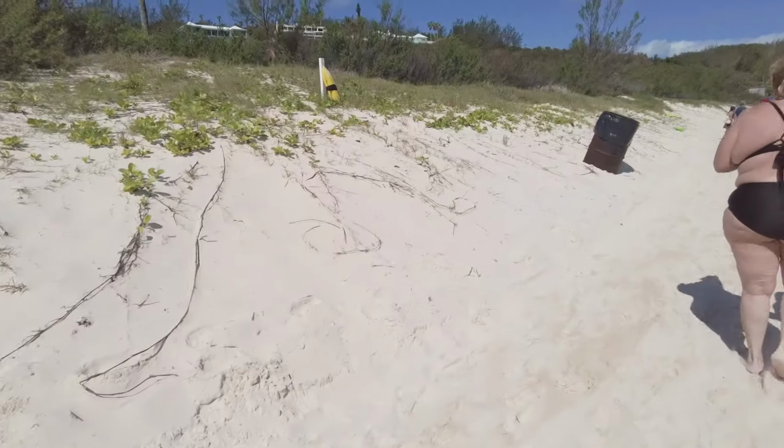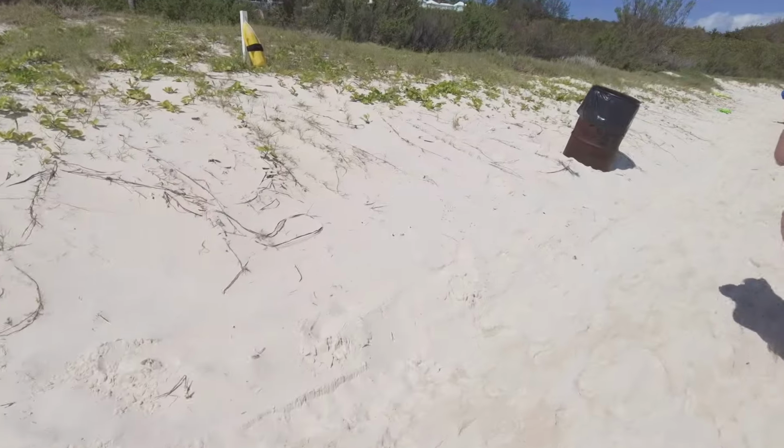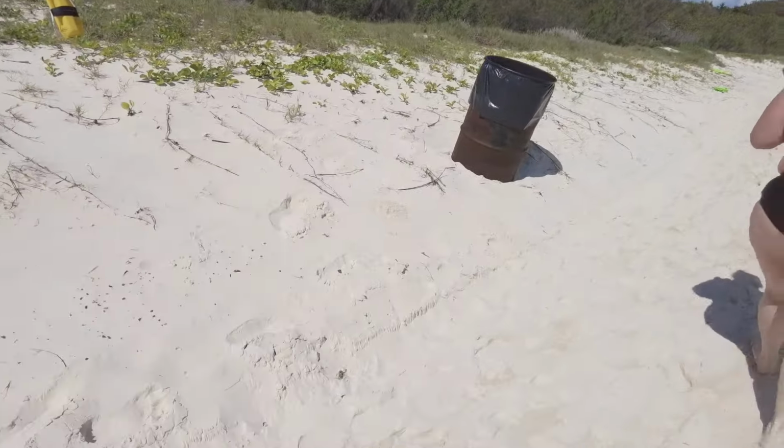I don't know. I don't know, man. Colorblind me is having a hard time calling this sand pink.